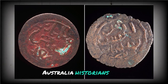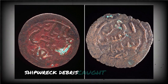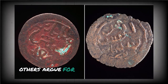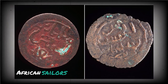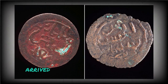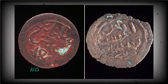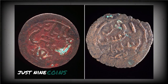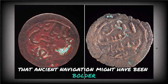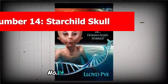Australia. Historians split as some suggest accidental drift, shipwreck debris caught in a current. Others argue for something much more profound, direct contact. African sailors crossing the Indian Ocean arrived long before the Dutch ever mapped the coast. There's no wreck, no written record, and no repeat discoveries. Just 9 coins and a ripple of possibility that ancient navigation might have been bolder and far more global than we dared assume. Number 14.